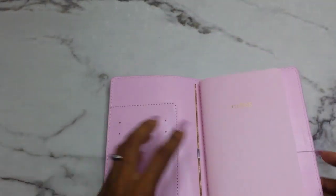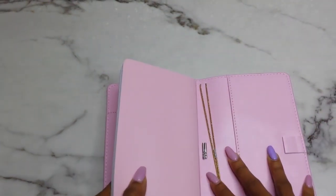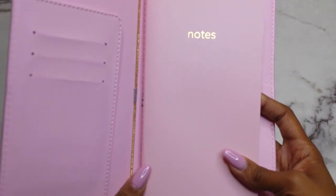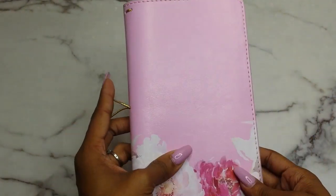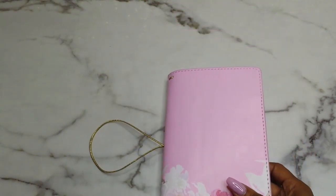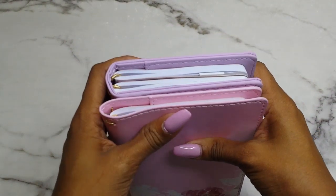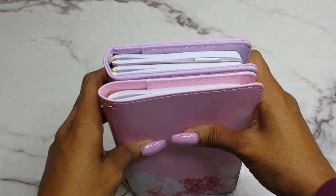Your bands are equal across the board, if you guys can see. Three equal ones, which I love. A back pocket and a pen loop. This one says notes, and it's just lined paper. Really like that. And if I'm not mistaken, they're about the same height. Yes, they're about the same height.